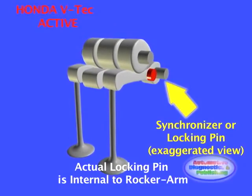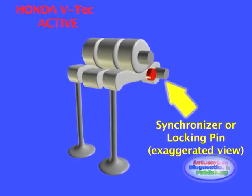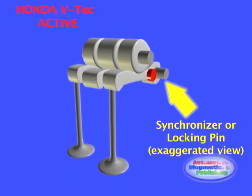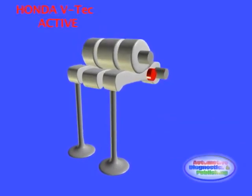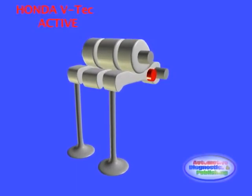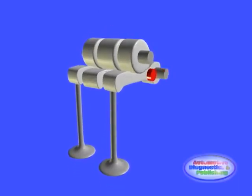At the switch point, a solenoid is actuated, which allows oil pressure to operate a locking pin, binding the high RPM cam follower to the low RPM ones. From this point on, the poppet valve opens and closes according to the high lift profile, which opens the valve further and for a longer time.